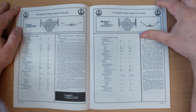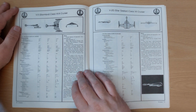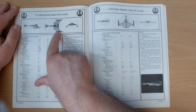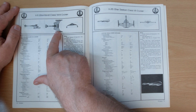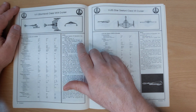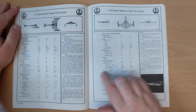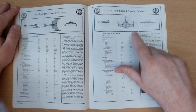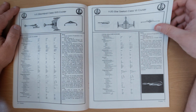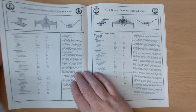Got the Night Flyer class, which is an updated version of the Bird of Prey. Stormbird, obviously the classic Klingon vessel, but updated. They've sort of added the feathered sections to make it more Romulan in design. They mention that the Klingons delivered a number of these hulls stripped of engines and weapons for the Romulans to fit out. Got the Starseeker class, which looks like the head of the bird of prey out of the movies attached to a different body. I kind of would have liked to have seen more of that, these elements added.